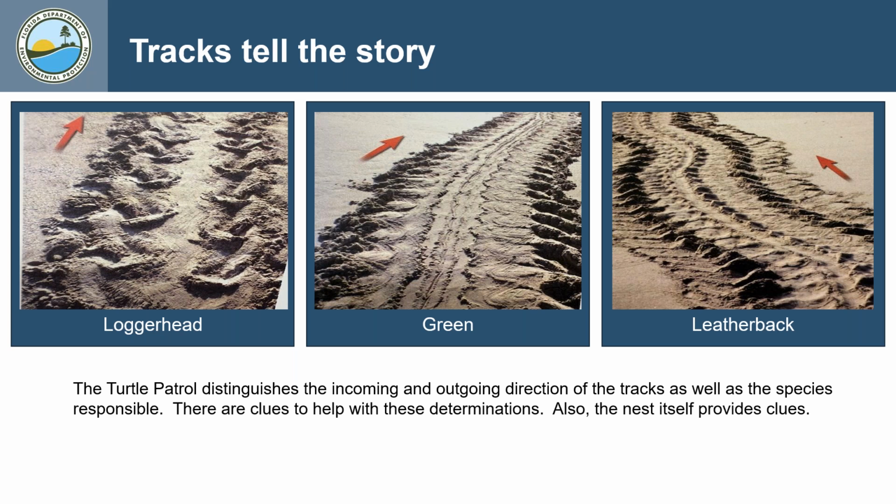Now the last one is the leatherback, and it needs to push its bulk with all four limbs. So when you see leatherback tracks, first off, you think it looks like a tractor drove across the sand, but you also see both distinct front flipper and back flipper push marks. There's a deep tail drag on this one, and you can see it right down the middle of that track.